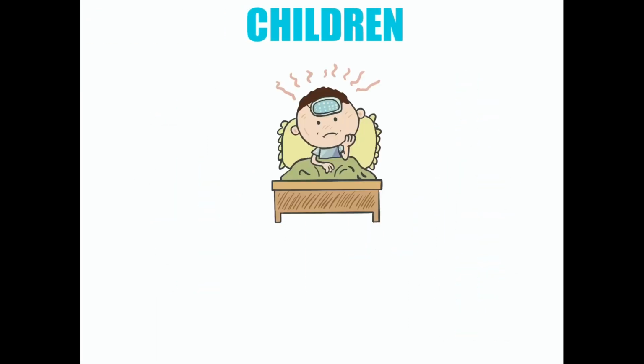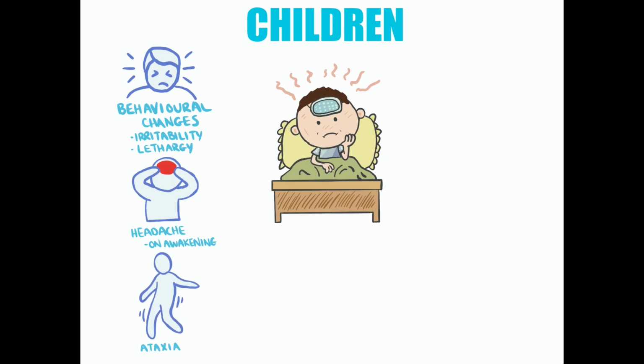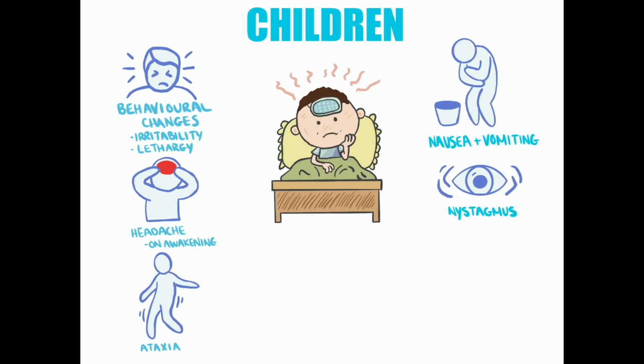Now, when we look at the common signs in children, we can see this behavioral change, including irritability and lethargy. We may also see a headache that is common upon awakening. We see this ataxia, which is the presence of abnormal or uncoordinated movements. We could see this nausea and vomiting. A common sign is any vision problems, but specifically nystagmus, which is involuntary side to side, up and down, or circular motions. And again, it can possibly lead to seizures, which is a late sign.